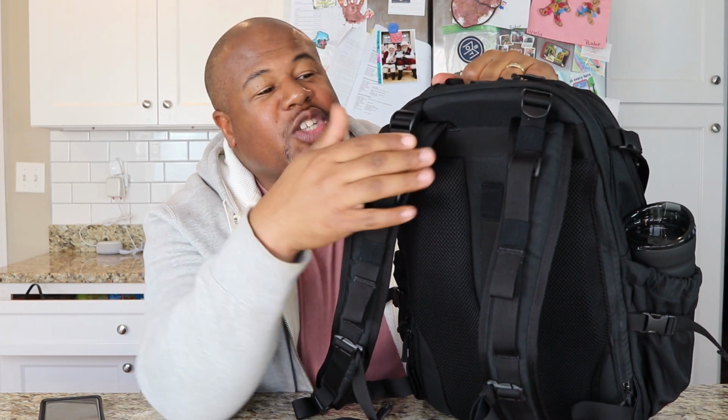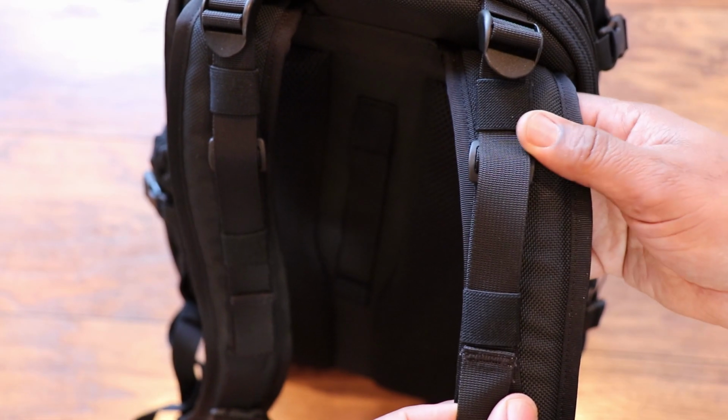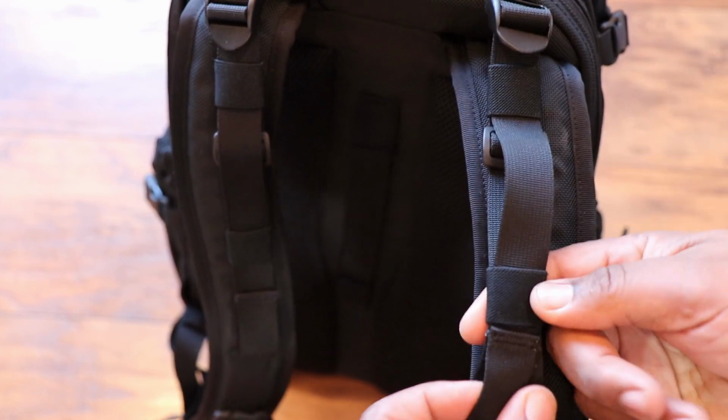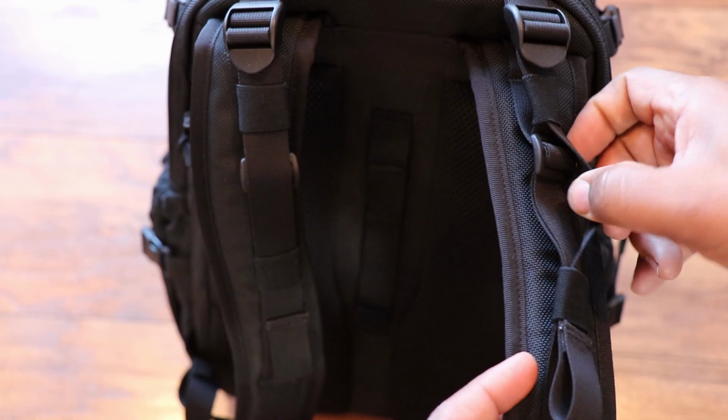Now flipping the back around, you do notice that they've added in load lifters, which I really like on packs, because if you do carry a pack for a long period of time, you may want to adjust the weight, especially if you're carrying some heavier items inside of the pack.